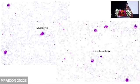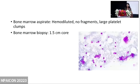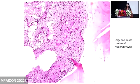As you can see here, I've already labeled it. So there were myelocytes, nucleated RBCs, along with microcytic hypochromic cells, teardrop cells, and giant platelets. Bone marrow aspirate was hemodiluted, no fragments were seen, and there were only large platelet clumps. A biopsy was done, which revealed a hypercellular marrow, which was fibrocellular. There was streaming of cells and megakaryocytic clusters.